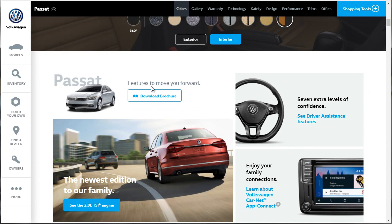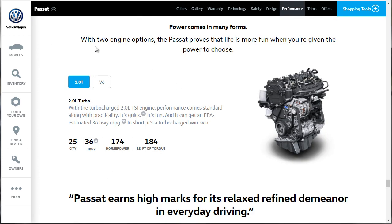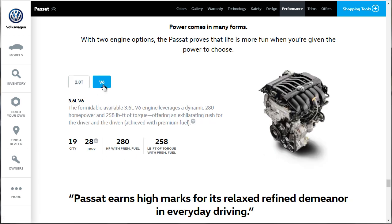Let's move on. There's a brochure you can download. Here's that whole deal about the newest addition to their family. See the 2-liter engine, let's learn a little bit about it. It's a turbocharged 2-liter that makes 174 horsepower and 184 pound-feet of torque. Let's look at what the V6 does. The V6 makes 280 horsepower. I actually just test drove a 2013 Volkswagen CC that had this motor in it.